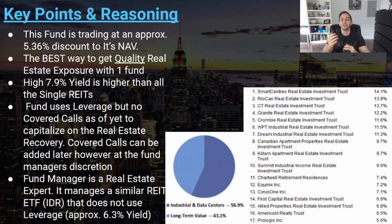And you could see all the breakdown here of the 17 REITs that this fund holds. You could also see the breakdown. So it's separated by industrial and data centers. That's the industrial portion, 56%, so a little over half, and the rest is long-term value. So what's a long-term value? Well, let's go through the list.